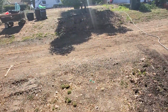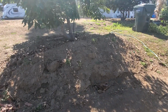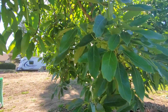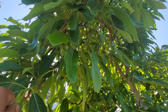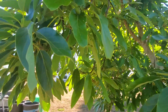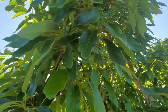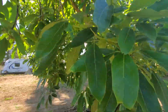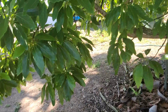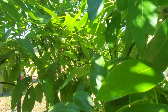I'm coming up to the avocado tree that was here. He looked pretty sad when we first moved in at the end of October. I fed him, I gave him water, I fertilized. We got a bunch of rain this year. I started watering him in late October and he kind of came back to life. As you can see, there's quite a few avocados growing on this guy.